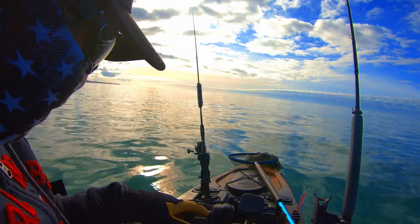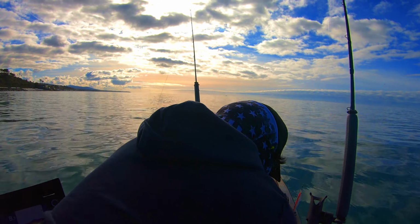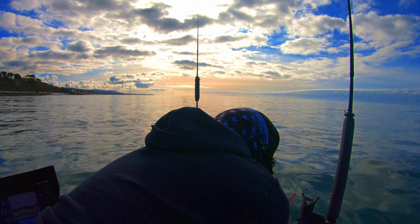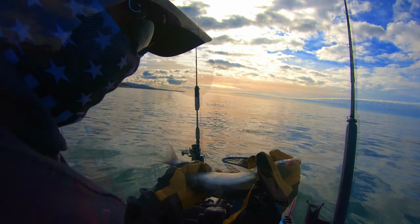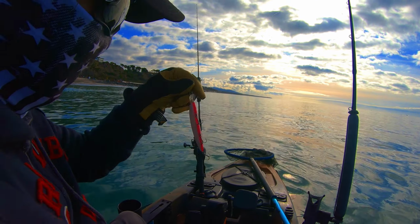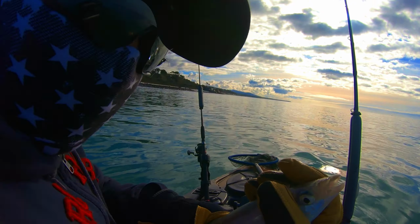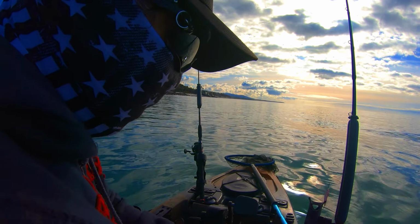Oh man, I missed this. I was trolling a Lucky Craft and I hooked into what must have been the largest smelt or runion I've seen yet. Look at this thing. It's got to be over a foot long. Oh man, it's gigantic. I wonder if I could use him. It's too big for bait. But yeah, I was just trolling this Lucky Craft and he just inhaled it. He's too big. I'm gonna let him go. Look at that guy. That's fat too. All right, back you go.